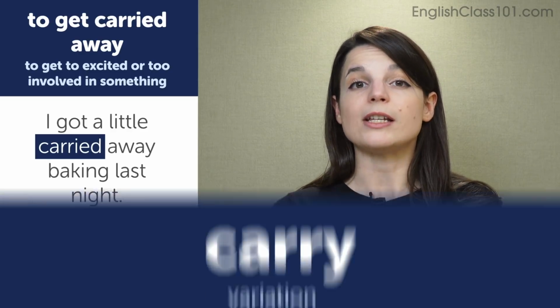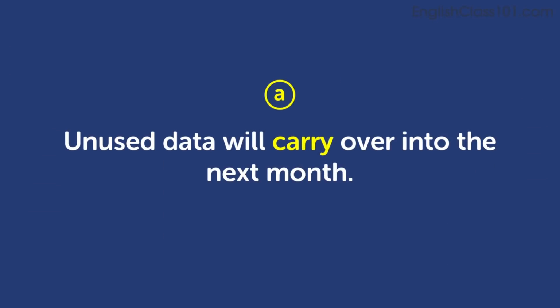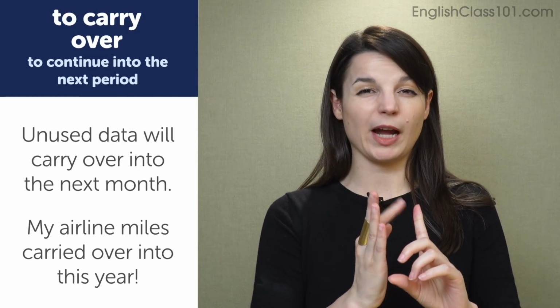The next variation is to carry over. To carry over means to continue into the next period. Examples. Unused data will carry over into the next month. My airline miles carried over into this year. So these two expressions both use like points or miles or some kind of data.